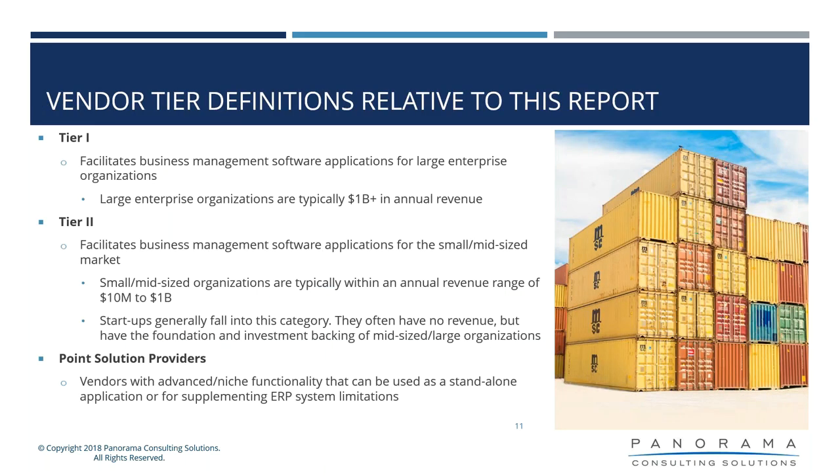So we'll get into that definition of what the tiers are for this report's purposes. We've broken them out: Tier 1, Tier 2, and point solutions. Tier 1 providers are vendors that facilitate the business management software applications for large enterprise organizations. Typically, these organizations are $1 billion and above.